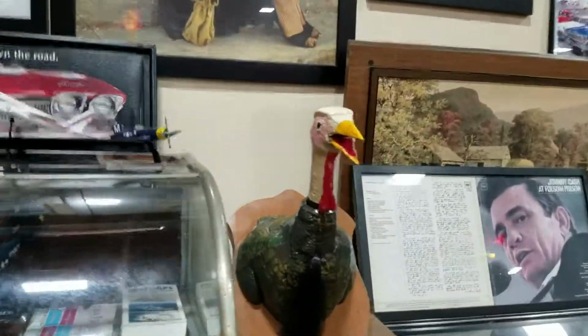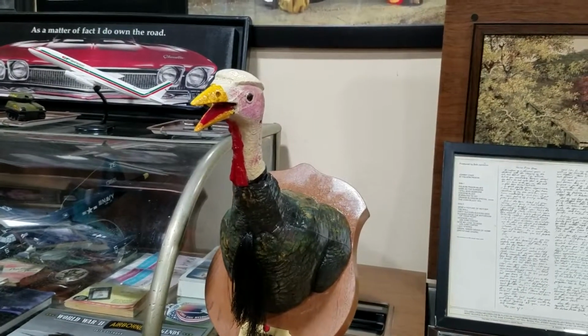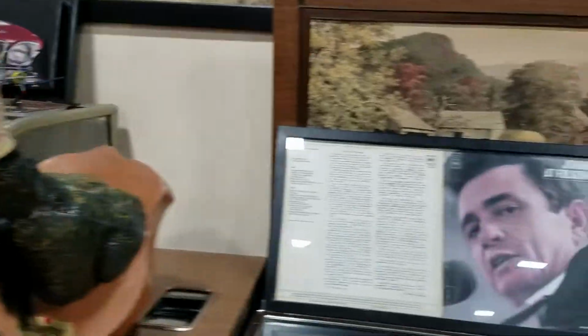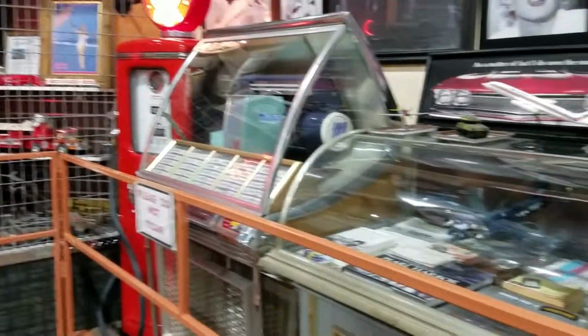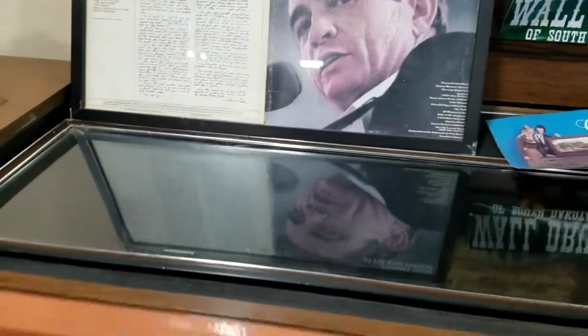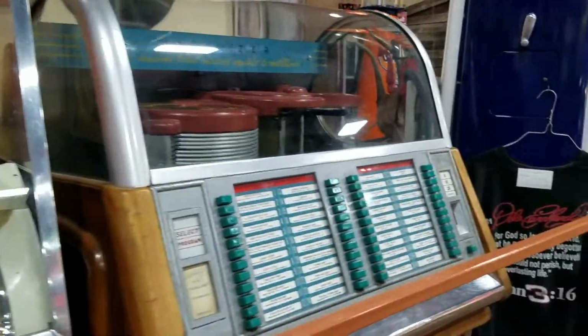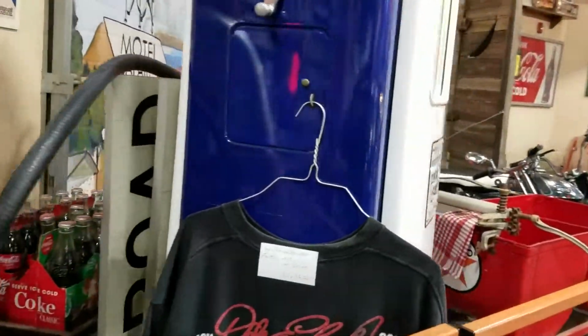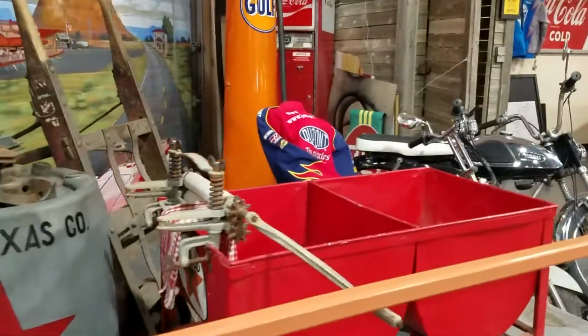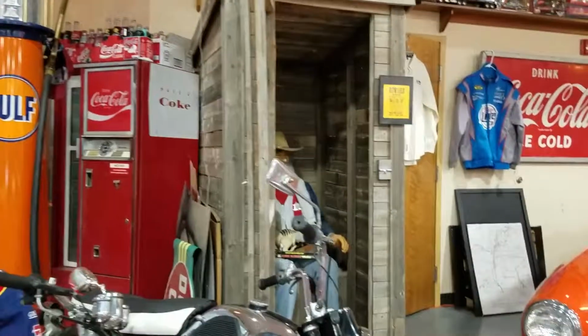Pretty cool. And then this turkey talks when you walk by him. Pretty cool. And there's Johnny Cash. But these are all old jukeboxes. There's one there, one there. This is one of those ones where the record players and the TV console. We had one of those when I was a kid. Another jukebox. Another jukebox. An old wash tub. More pumps. More cool Coca-Cola stuff.